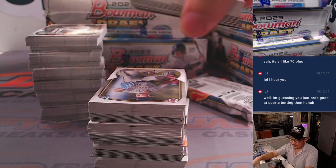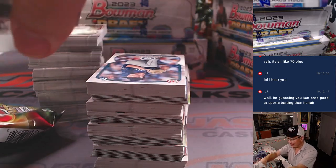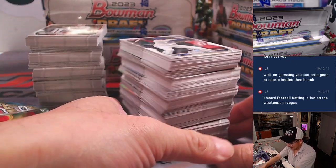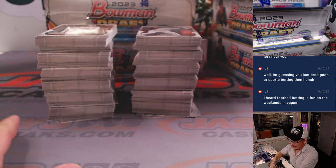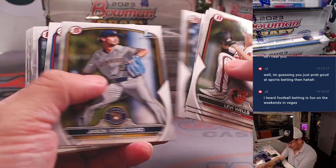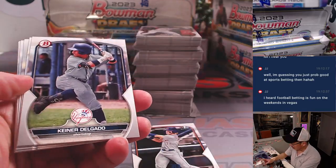No, not good at sports betting. I guess I would say I'm good because I don't lose too much money. But I think as long as I kind of stay evenish, it's fine. It's an entertainment cost as opposed to a, I'm trying to make money sort of thing.